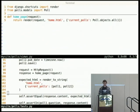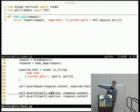Question? Yeah. So what kind of problem in the template? So, yes, absolutely. That's why I've got the best of both worlds here. I've started by saying, if I break my template, this test will break. And so that's why I've got a couple of little sanity checks. As well as just rendering the template, which tests that my view is using the right template, I've also got these tests down here, which are testing the functionality of the template. So I'm saying the template, at the very least, should have the two polls in.